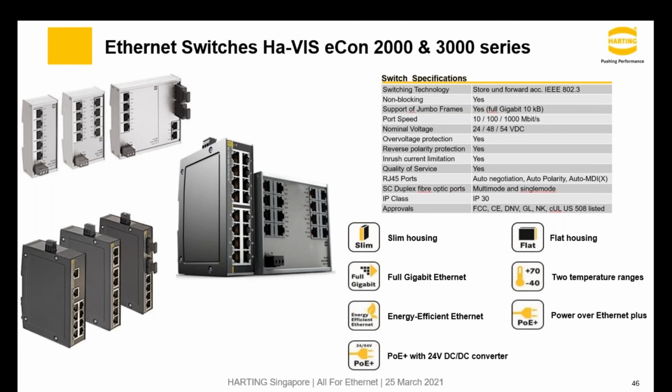And beyond that, though it's a basic series of switches, it comes with Power over Ethernet transmission. Now the switch itself can push the power required all the way to your connected field devices, so you do not need an on-site field power supply for them. All of this can be established within the very same Ethernet cable connecting to your field device.